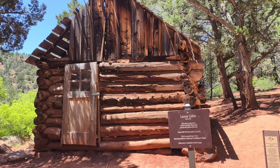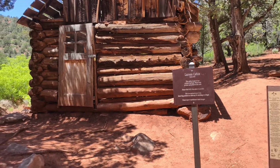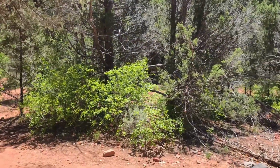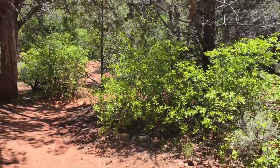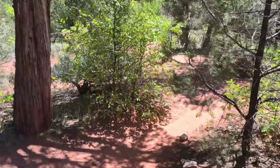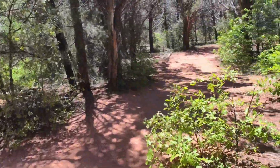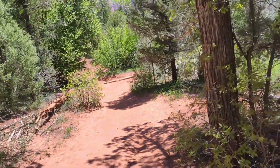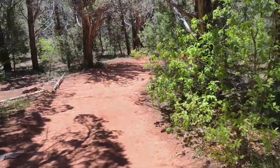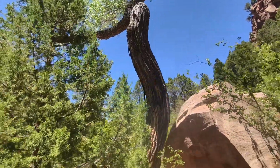Here's another cabin. I didn't notice this on the way up. It's called the Larson Cabin. I would say this is somewhere around about halfway up the trail, and I'm therefore halfway back down the trail, or back to the trailhead. Came from there, going this way. This tree is doing a bit of a dance.